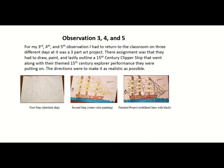On my last observation on the 15th, I returned to the class for the last time to observe the final work of their ships. When I arrived, the teacher asked the students to find their art on the cart in the back of the classroom and return to their seats. She continued once everyone was seated and explained they were going to use a black marker to define the lines of their ship. She showed the class a few finished examples that she had from previous students. The students all began to work and finishing up their ships. I observed and interacted with Blake as he paid close attention to his details and went over all the lines with black marker. His finished work was very good, and in my opinion was advanced on a developmentally appropriate level, and he made more attention to detail than several of his classmates.